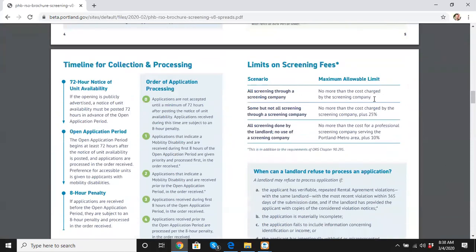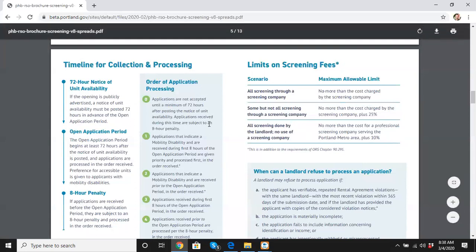There's a new limit on screening fees. We're in the all screening done by landlord category. So this is just putting in the limit on screening fees, but we are fine in that.